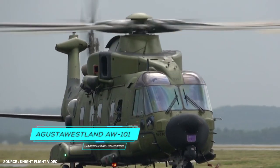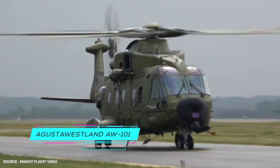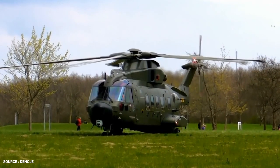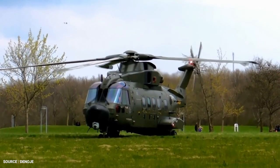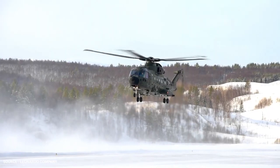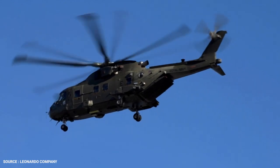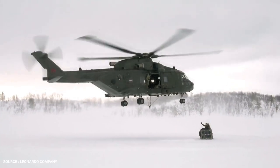Number 4. AgustaWestland AW-101, Italy, United Kingdom. In both military and civil applications, the AgustaWestland AW-101 is a medium-lift helicopter. A joint venture between Westland Helicopters in the United Kingdom and Agusta in Italy, it was developed for the first time in 1987 in response to national requirements for a new naval utility helicopter.